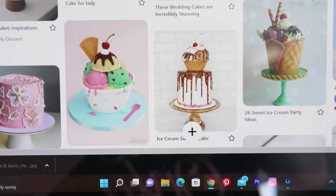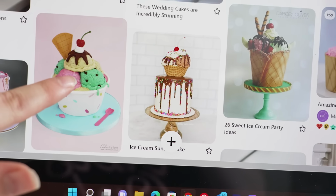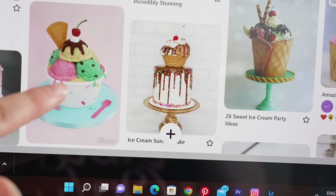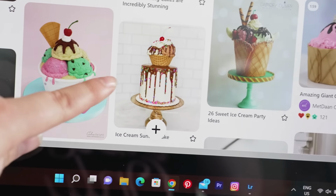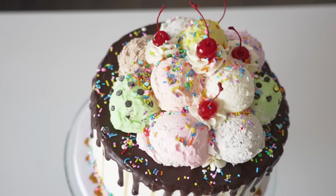It seems like they did a combination of these two cakes. They did the colorful design of this one with all the ice cream, except instead of doing it on the bowl, which would have been the hard part, they took the easy way and just put it on top of a cake. However, for a one star bakery, I think they did a pretty good job. It is a good cake.